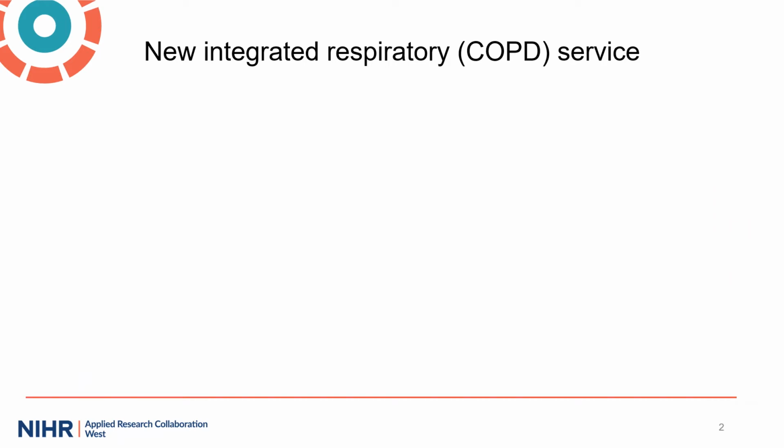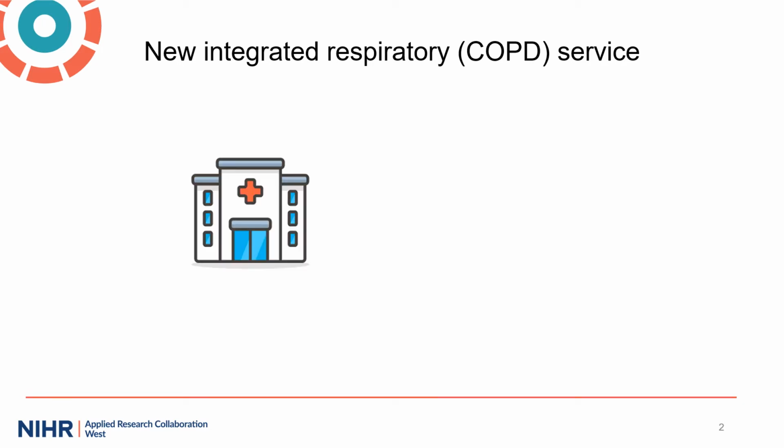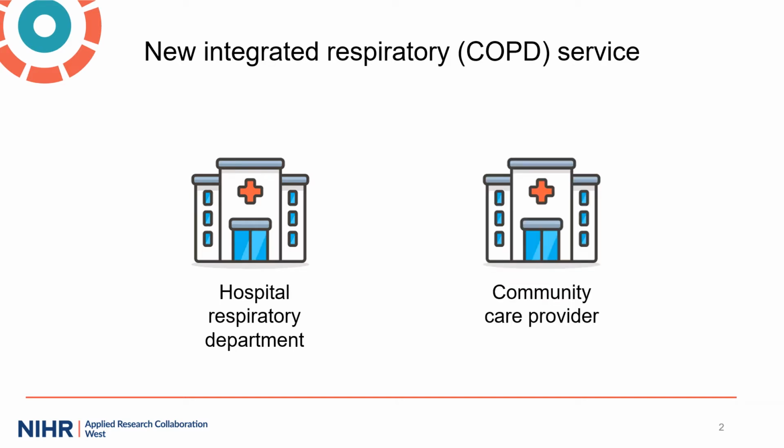In 2016, a clinical commissioning group, or CCG, in the UK commissioned a new integrated respiratory service, and a respiratory department of a secondary care hospital trust and a not-for-profit community provider were asked to design and deliver this new COPD service. The rationale was that more care could be undertaken in the community to free up hospital capacity and to improve patient outcomes and experiences.